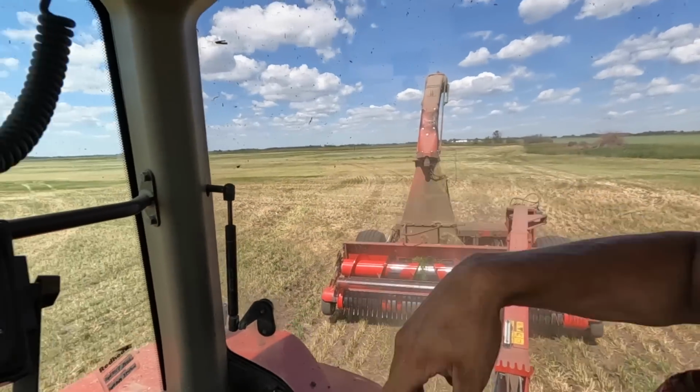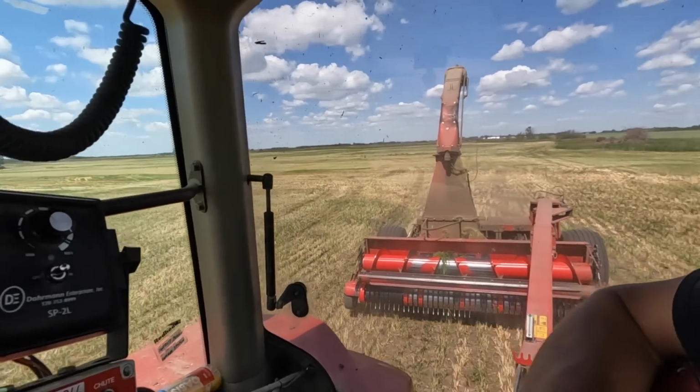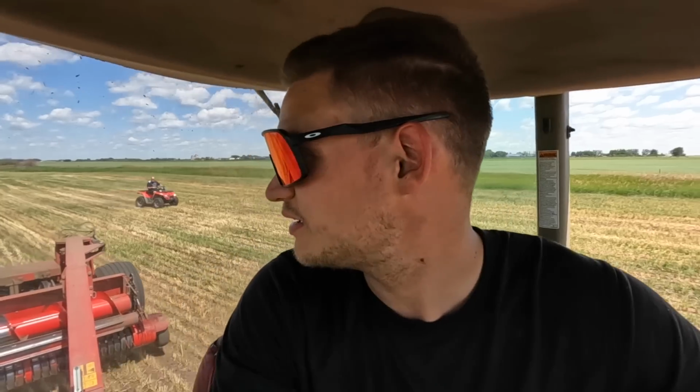There's still one swath there, maybe 50 meters long or so, and the chopper just broke down. Oh, you can't make this stuff up. So I'm probably just gonna leave that swath there, push it into the trees with the wheel loader, clean it up. A shear bolt or something broke. Close enough, man. I don't know what else to do.